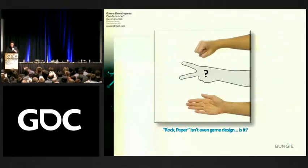Roles must be filled. Rock, paper, that doesn't even make any sense.